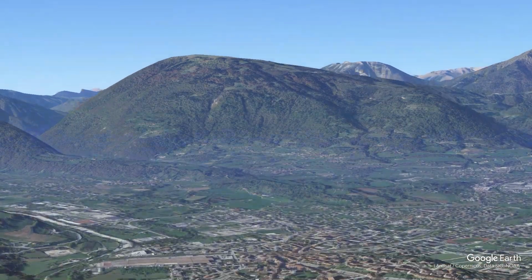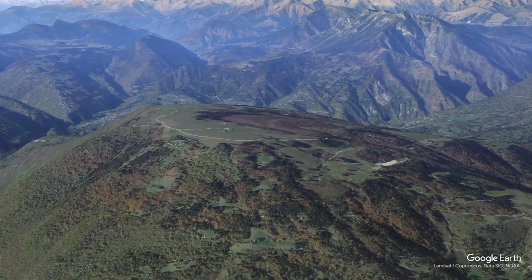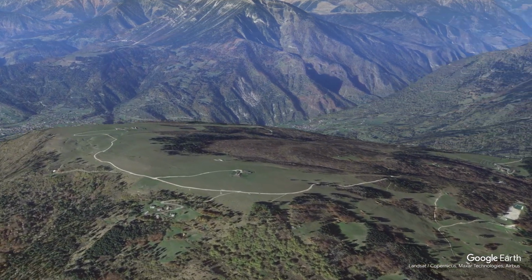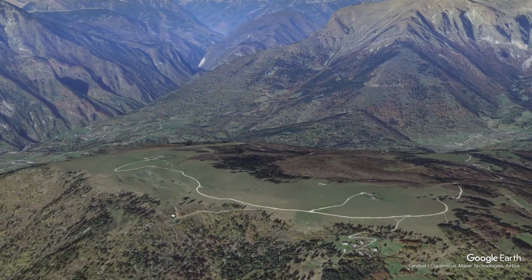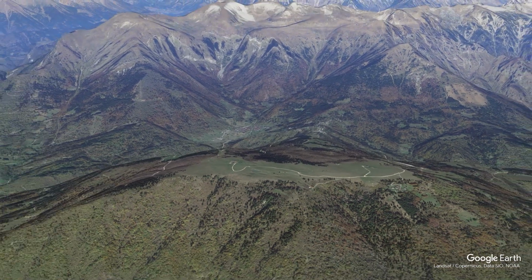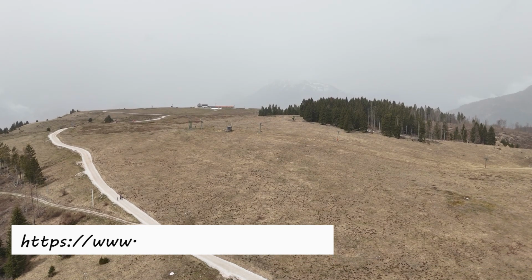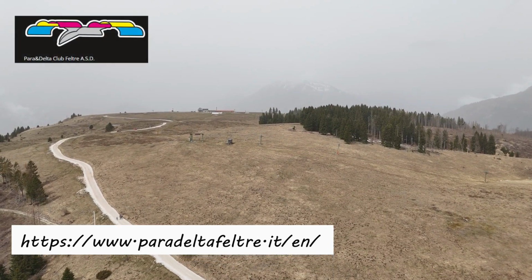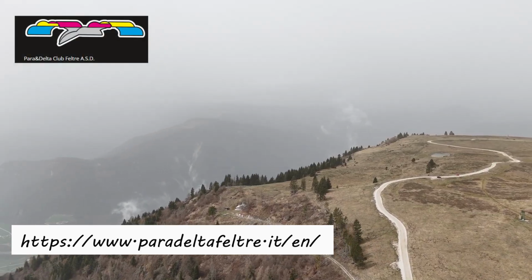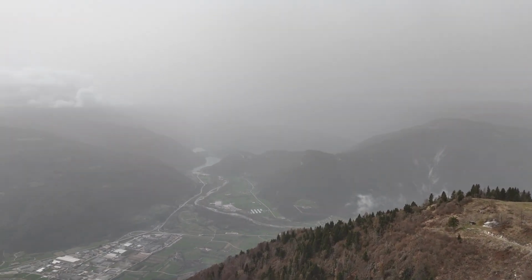area. Feltre is a small town 45 minutes north of Bassano. The mountain here is called Monte Avena, a huge top plateau where the takeoffs are located. According to the local paragliding club, the Para and Delta Club Feltre, hang gliding was practiced at Monte Avena since the mid 70s.